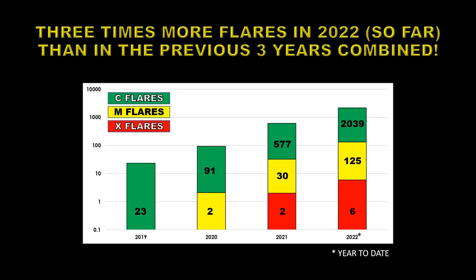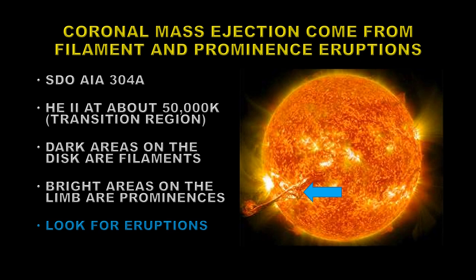So let's take a look at coronal mass ejections. Let's take a look at their origin, first of all. I will take a look at the SDO AIA 304 angstrom channel. That's a helium-2 channel at about 50,000 degrees. That's in the so-called transition region. The dark areas on the disk are filaments. The bright areas on the limbs are prominences. And what you're looking for is eruptions like the one shown with the blue arrow. Now, that's, of course, an exceptional eruption, but you'll see lots of them in the movie.